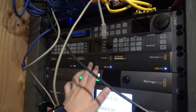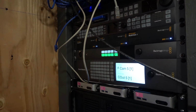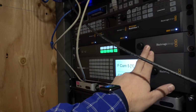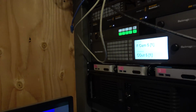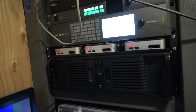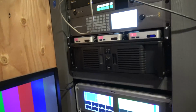And then here are my 3 multi-views for consolidating multiple video signals into one for display on monitors throughout the trailer. And then I have a studio converter here, which provides a fiber interface for going out to cameras. And then, as mentioned, the Smart Video Hub 40x40. I have my Intel NUC computers, i5s. I have a server, which also doubles as the workstation for the engineer station.